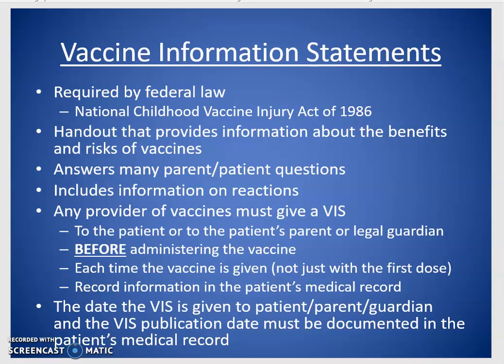So any provider of vaccines must give a VIS to the patient or to the patient's parent or legal guardian before administering the vaccine. Now, I did say earlier that many times it happens after administration. But if you're going to stay within the federal law, you want to give it before you administer the vaccine, each time the vaccine is given, not just with the first dose. Now, that's contrary to what I said before. As I said, it is common that you will get to see it the first time and not with subsequent visits. But once again, following federal law, it should happen every time you get it done.